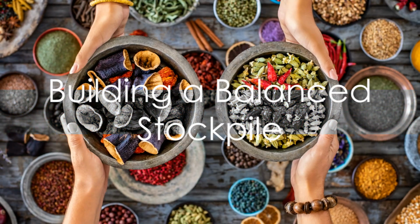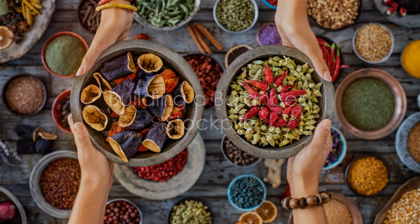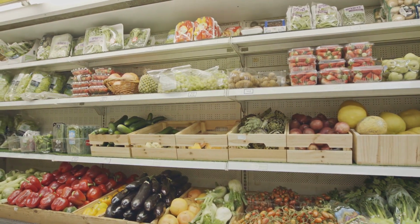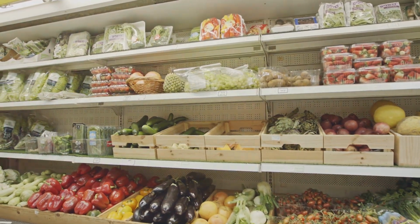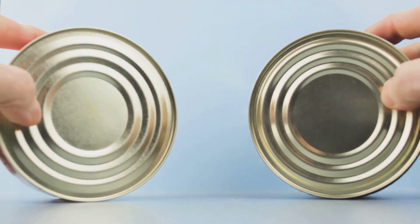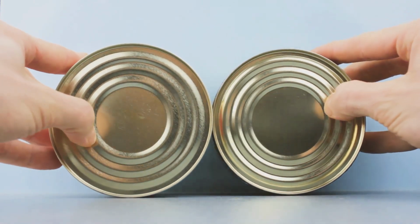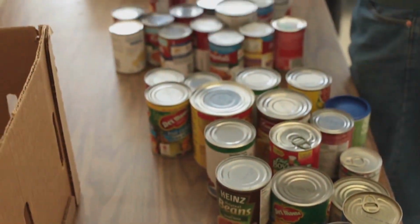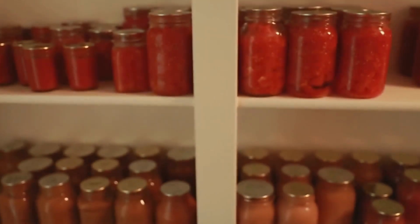A balanced stockpile is your key to weathering the storm. It's not just about piling up food, but ensuring you have a variety of nutrients to keep your family healthy and strong when times get tough. Think of your stockpile as a well-rounded diet. You'll want a mix of non-perishable items that provide proteins, carbohydrates, fats, and essential nutrients. Consider canned goods, such as beans, vegetables, and fruits. These are often packed at peak freshness and retain much of their nutritional value.